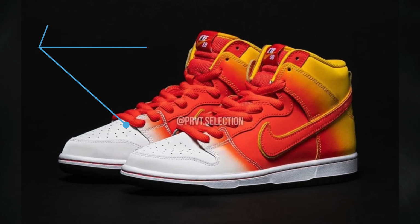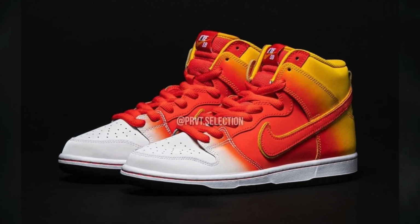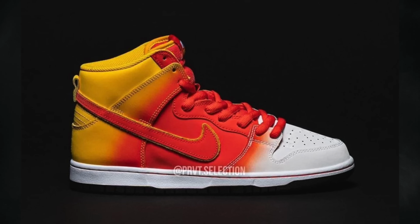We also have a first look at the Nike SB Dunk High Sweet Tooth, which is dropping for Halloween. This pair is also known as candy corn, and God, I hate candy corn. It's like the worst thing to get, but some people might like it. I don't know. Now, I do believe we showcased the sample of this shoe in a previous video. Now, there are some differences which I did learn about some months ago. I didn't know the exact differences, but I was told that what releases will look different than the sample.